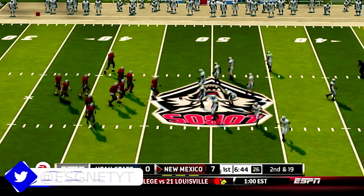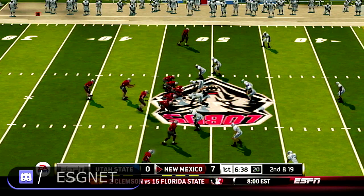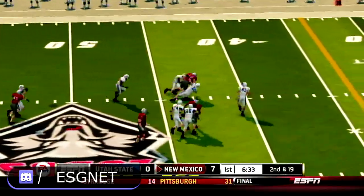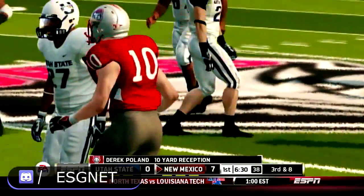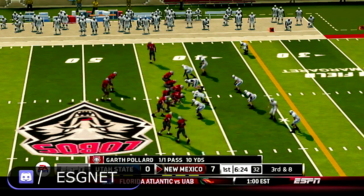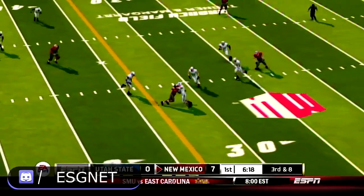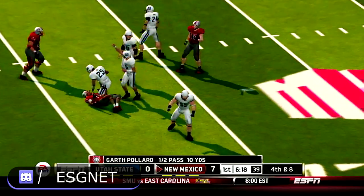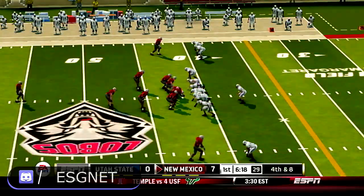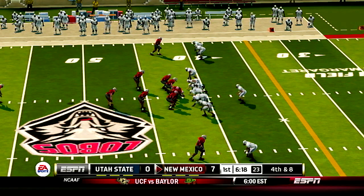It's second and long. Ball on the 47-yard line. There's a strike complete, and he's tackled right around the 42-yard line. Got a receiver, and he dropped it. New Mexico is up by a touchdown.